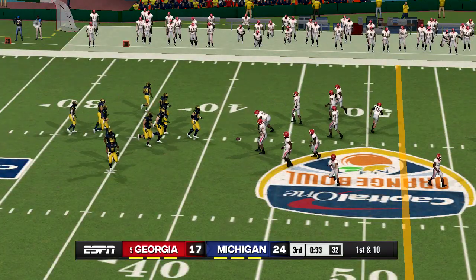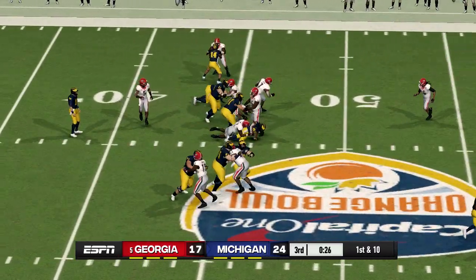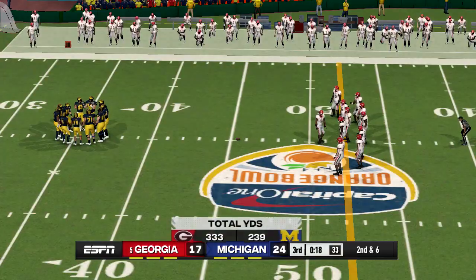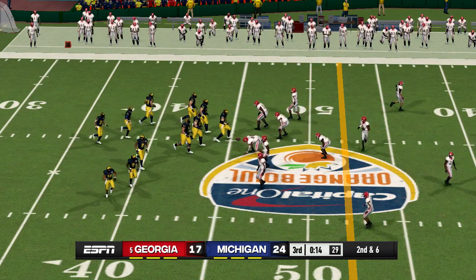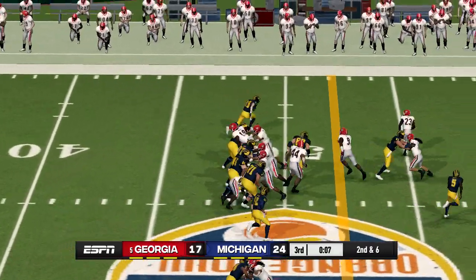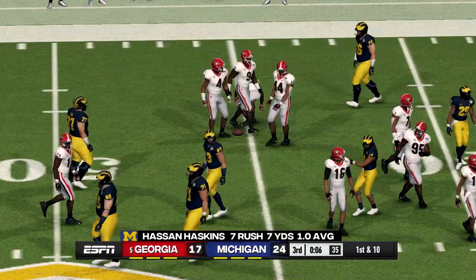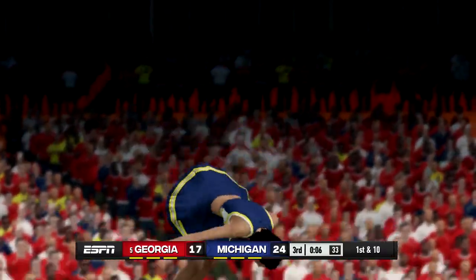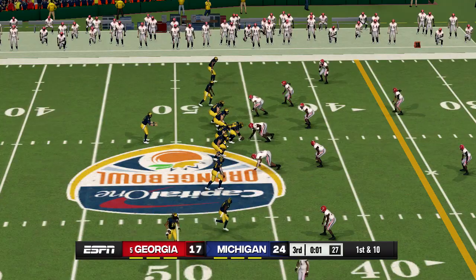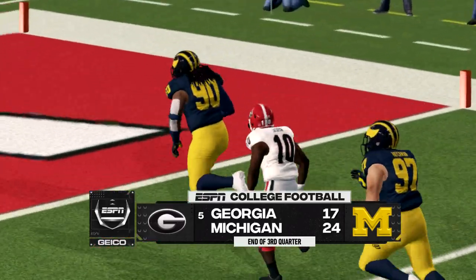First and 10, ball on their own 42. Brought down at the 45-yard line. Made right around the 46-yard line. That makes it first and 10. First and 10. Ball on the 46-yard line. And it looks like this one's going to come down to the final quarter. 24-17, Wolverine.